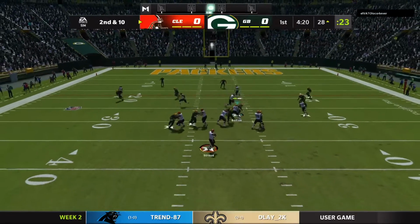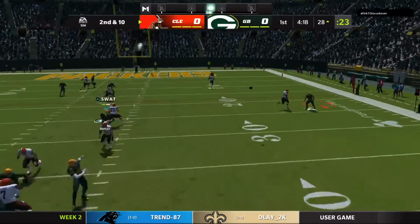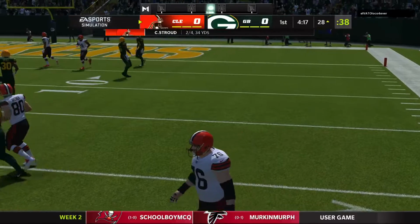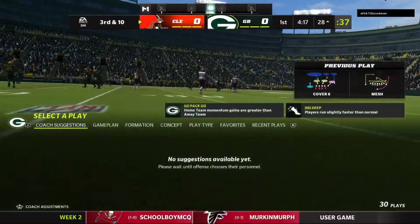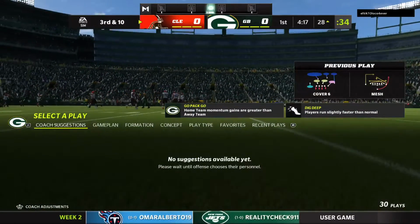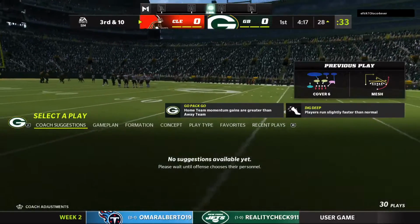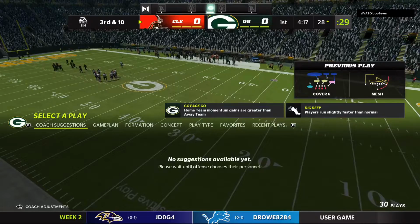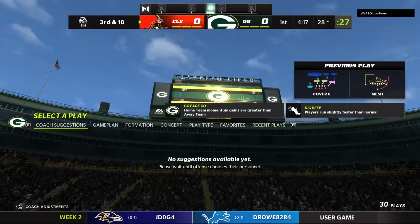Back to throw now on 2nd and 10. And this throw incomplete. Well, the defender all over him that time, and it's going to lead to third down. Brandon, we saw these defenders fly into the football in their win last week, and nothing has changed. They're still moving around quickly and forcing incompletions.